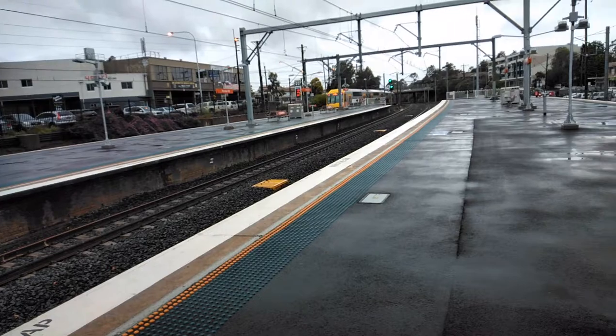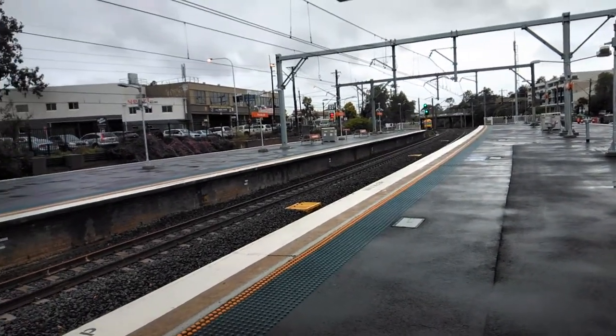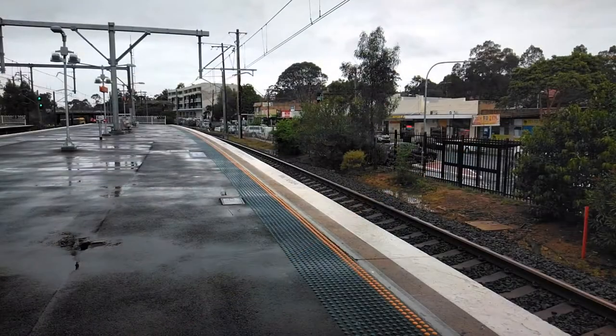Waratah passing. I think that was A55, not entirely sure. Next stop is most likely Parramatta. Moving into platform 4 at Waratah. Train will stop next at Toongabbie.